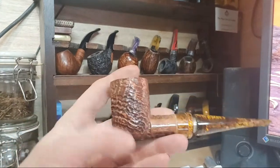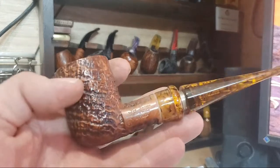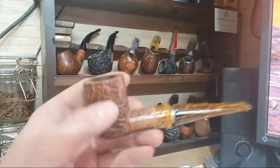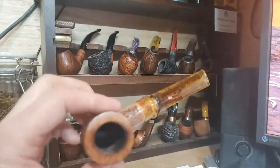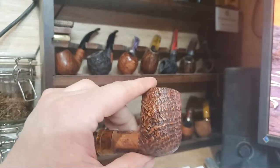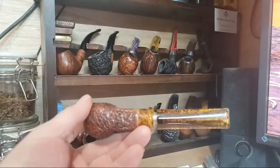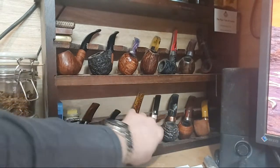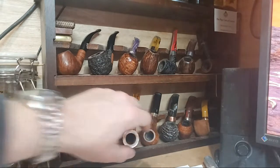This one is a Sir Jacopo, which I just got when I was in Rome. And this one's got a silver band on the stem, which is countersunk. Really, really nice pipe. Nice sandblast on it. Nice ring grain. And it's breaking in really nicely. It's not there yet, but it's getting there very well. You can usually tell a pipe that's breaking in well, even though it's not broken in.